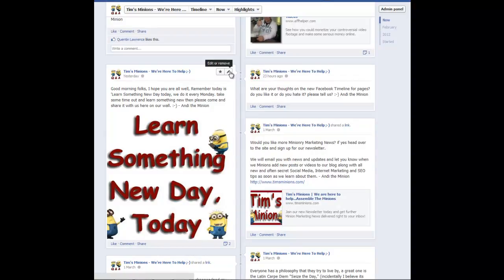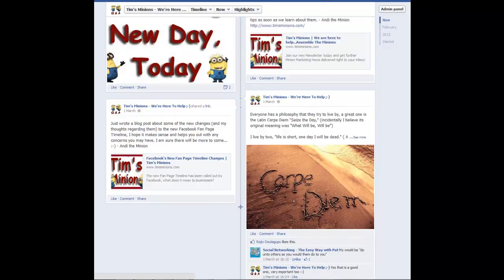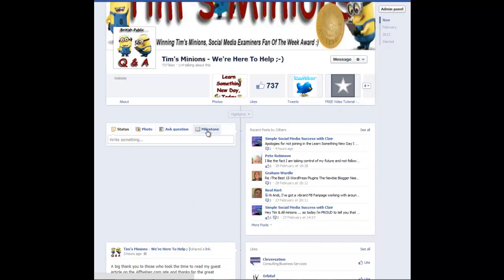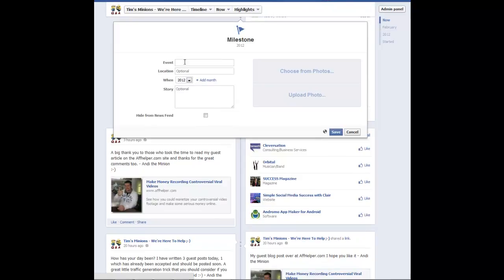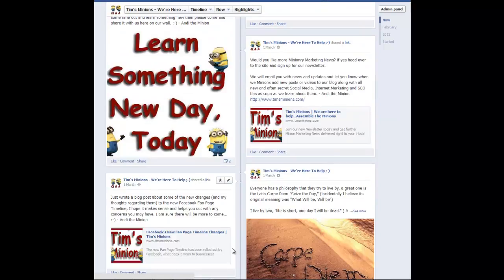You can edit or remove, or you can highlight these posts. You can add posts into time. There's also milestone. You can add a milestone. You can add a photo to the milestone. You can put down what the event is, where it was, when. You can actually add it in, say, in the past, write down what it was, and then save it, and then that will add the milestone further down your timeline.